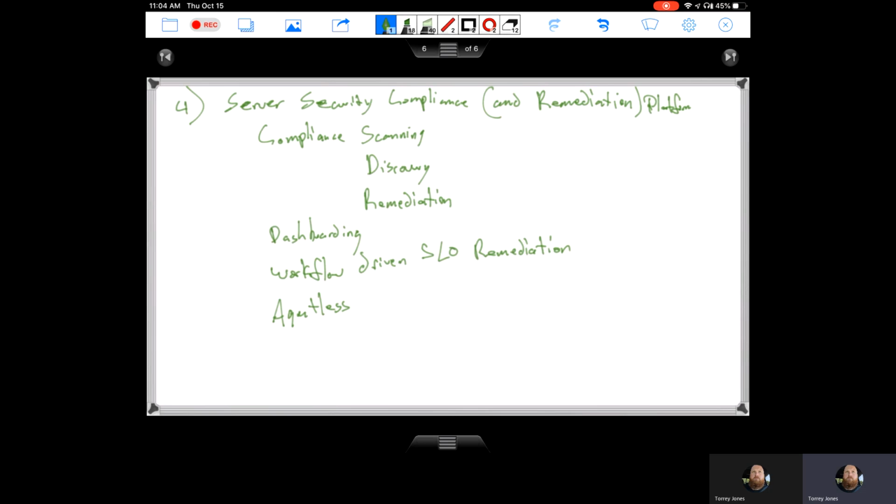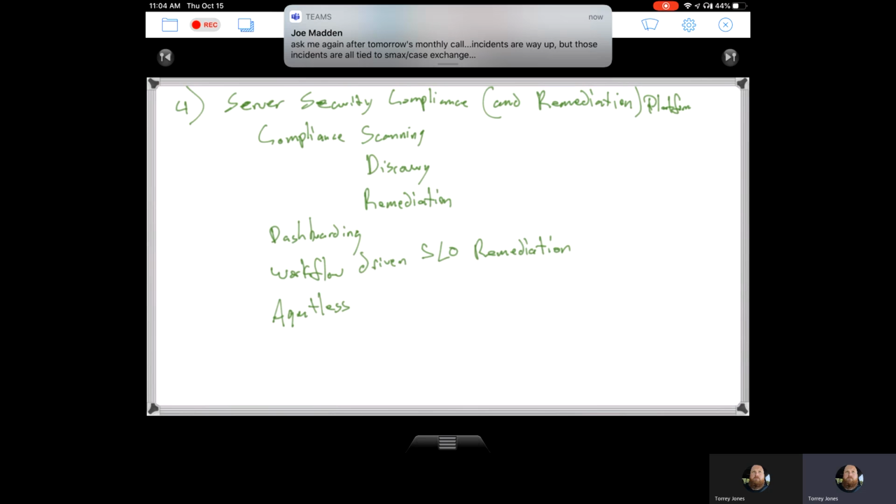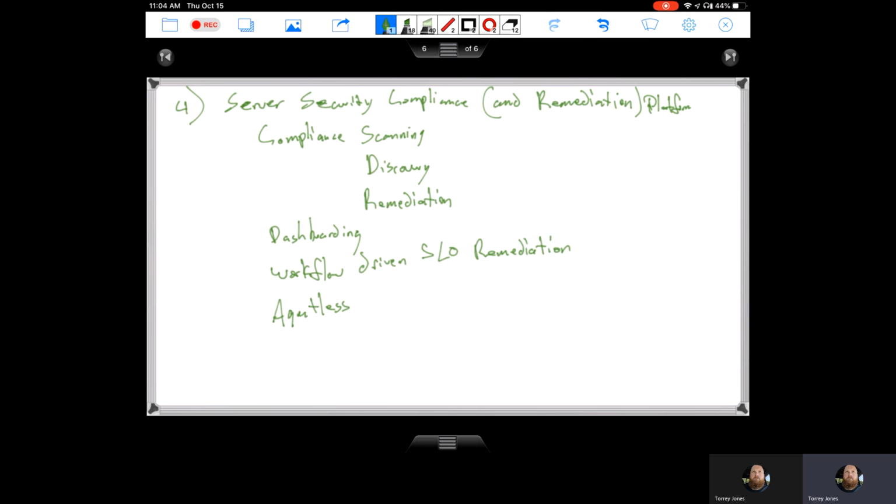The fourth capability we bring is server security and compliance, right? So enterprise server security and compliance and remediation for that matter. Again, this is very similar, as I mentioned up front, to the server patching component. Of course, we have scanning, we have discovery of security vulnerabilities, and we have remediation for those things, right? So very similar to the patching aspect, we have dashboarding. Of course, we have the workflow-driven SLO remediation, and of course, this is agentless, just like the patching.